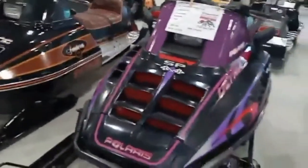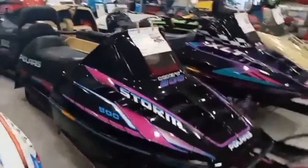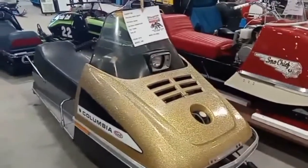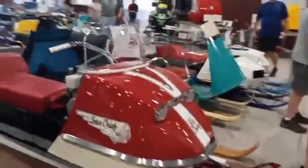You got a 96 Ultra SP Polaris, an XCR 1995, 600cc. Got a Storm 800 1995, 1996 XLT Special. Back into the vintage, a 73 Columbia 340, owned by Susan Farnborough of Torrance, New York. Got a Snow Chief.